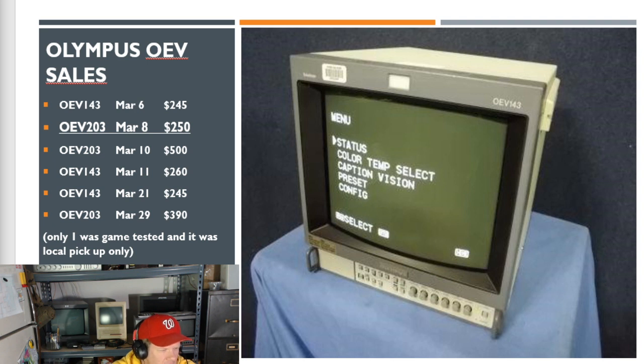But I wanted to show you there is one outlier here that is extremely cheap for an eBay sale, and that was this March 8th one that I underlined, and that was for $250. It was the only one out of any of these monitors that was game tested. It was sold by a gamer, but it was a local pickup in New Mexico. So you'll notice a lot of times on here when there are outliers like that, it is because they're locally done and locally picked up.